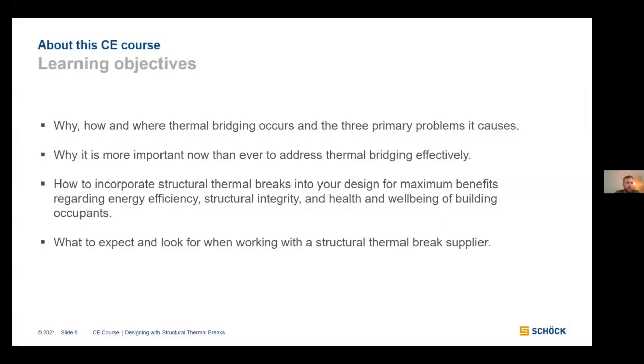The learning objectives of this course really are why, how, and where thermal bridging occurs, and the three primary issues associated with thermal bridging, and why it's more important now than ever to address thermal bridging. A lot of people will say, well, we've been constructing the way that we've been building for however many decades. Why is this suddenly an issue now? And then how do we go about incorporating those thermal breaks into our designs?